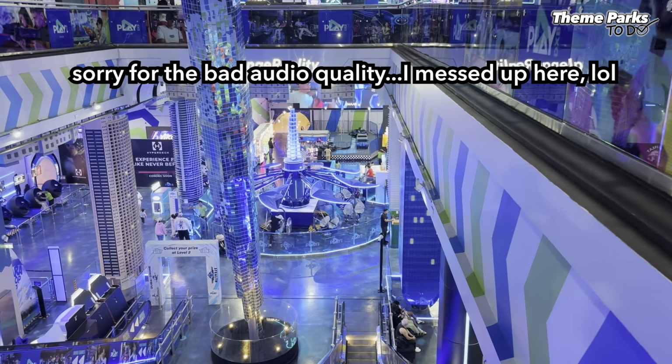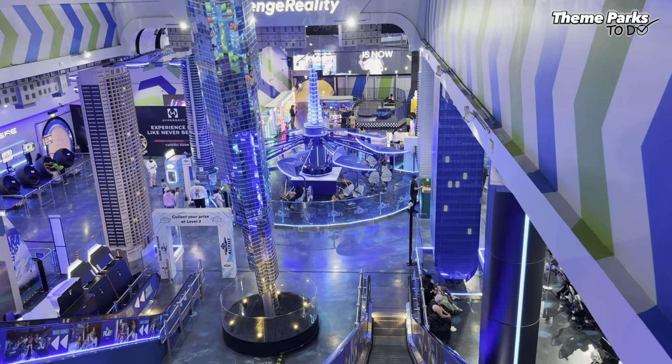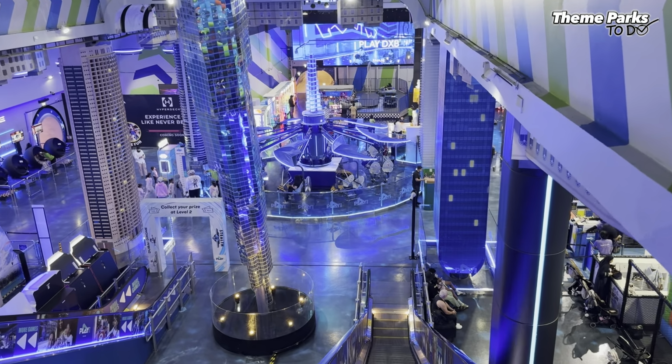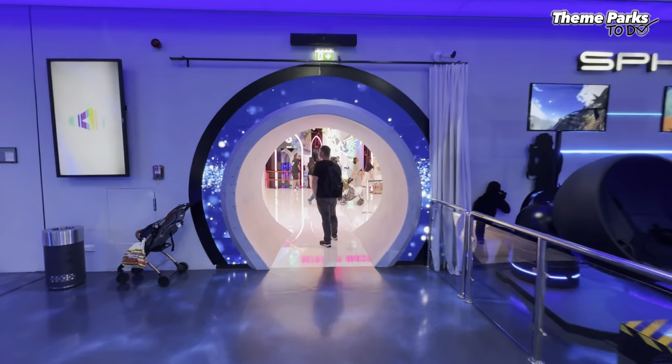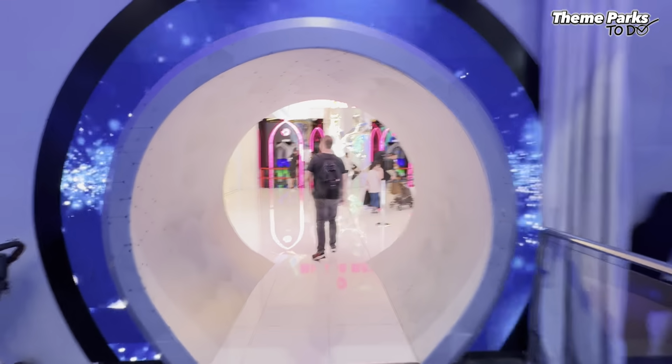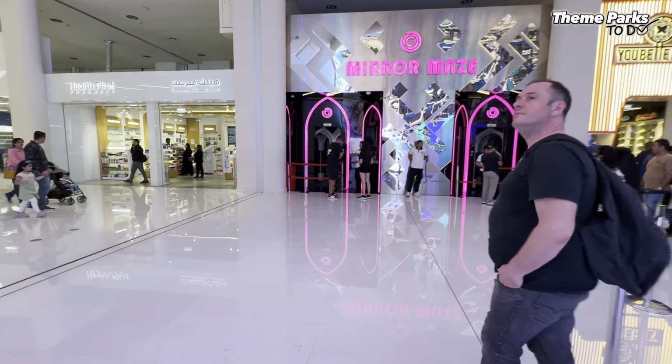Okay, but time to move on to our next mall coasters, as there's actually one more mall in Dubai, which houses an indoor theme park with for sure the most coasters in the mall in this city. And this behind me, this is it. This is Adventureland at the Sahara Mall Center here in Dubai.